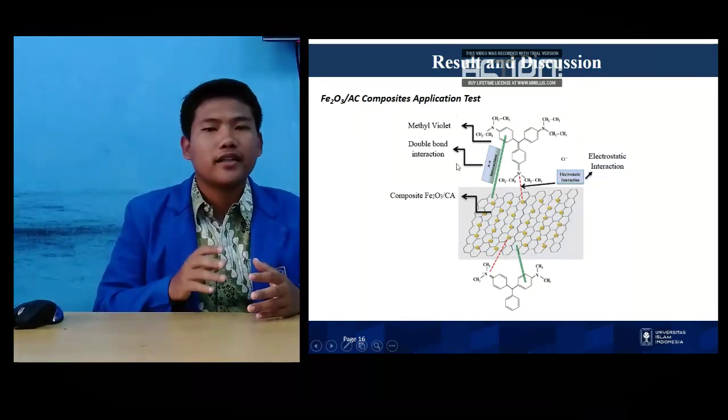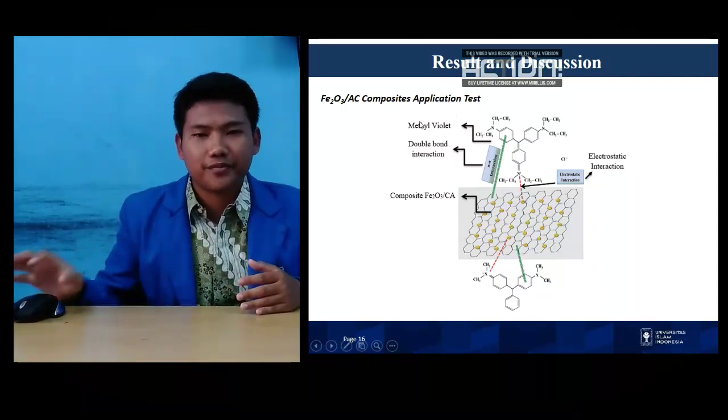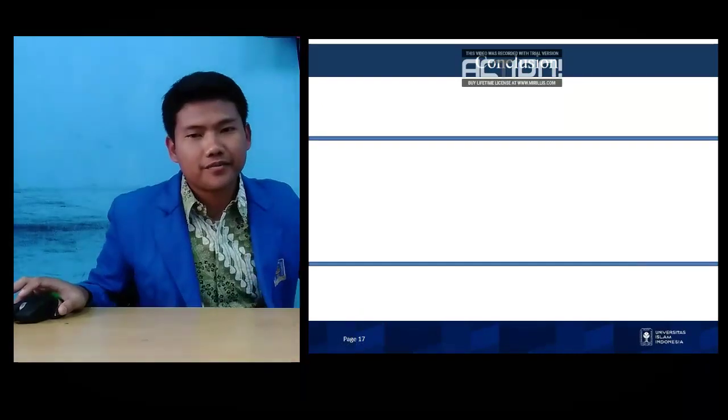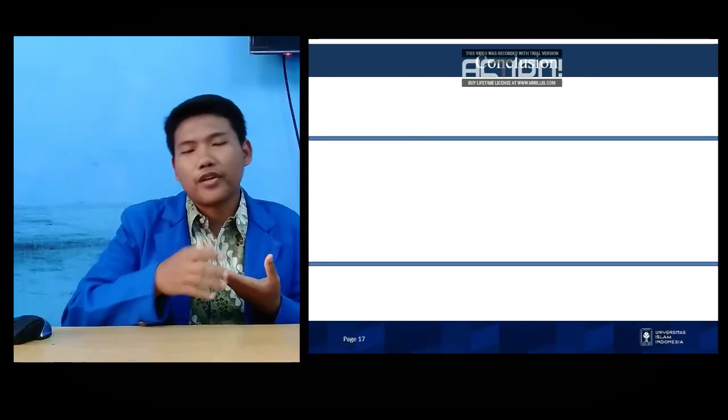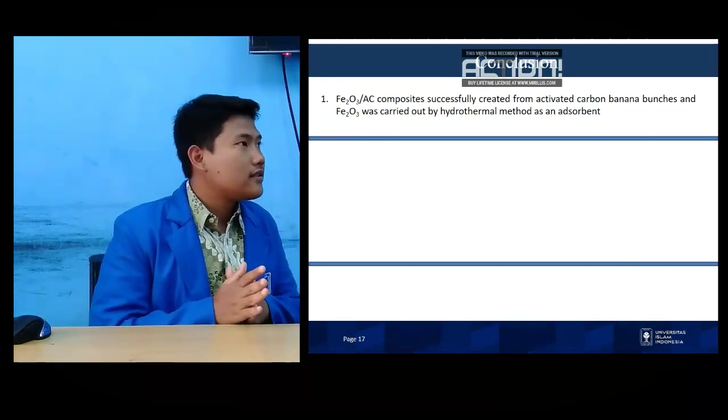And in the figure, you can see the interpretation of the bonding interaction in this composite.